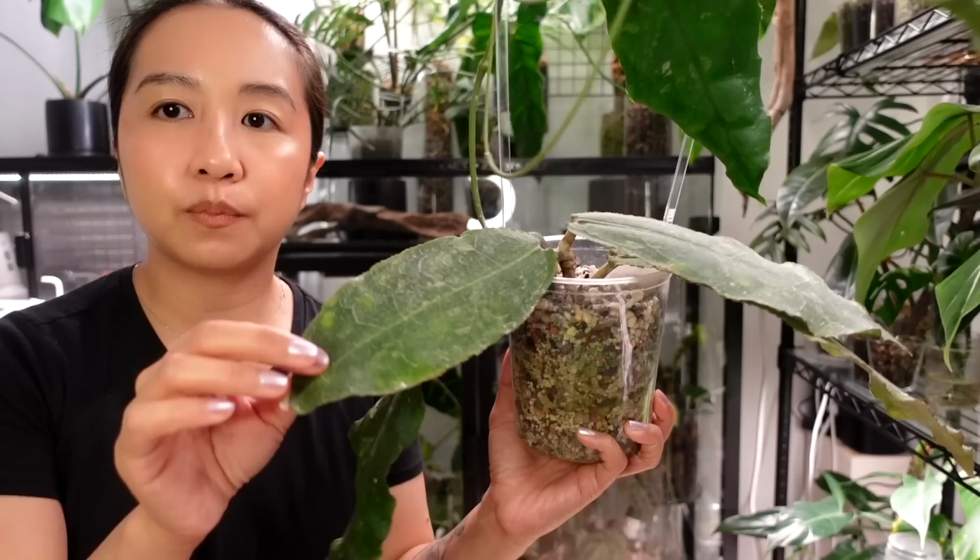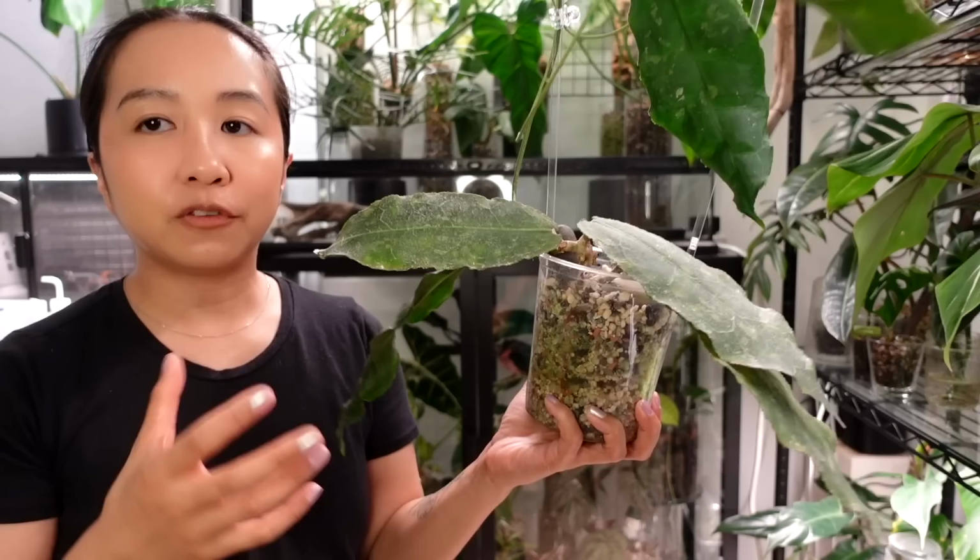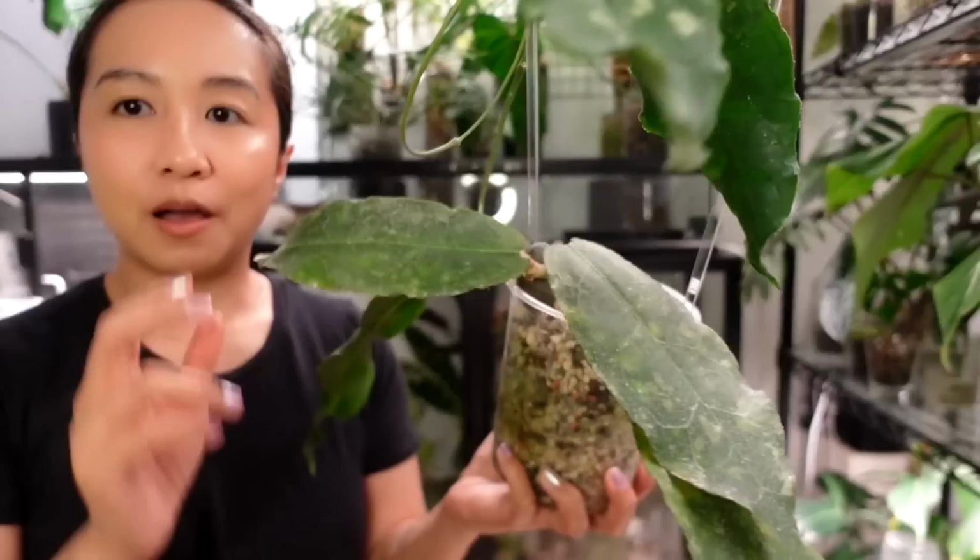Second to last one is what I like to call my hoya weapon. This is the hoya undulata. This is probably the crustiest of all of my hoyas in my collection. If you guys remember, I got this as like a 5-leaf cutting from Lauren. We weren't sure if it was dead or alive because it was so crusty and dumpstery.